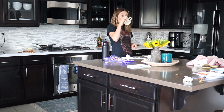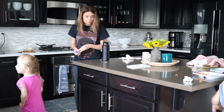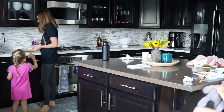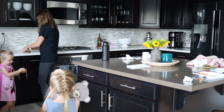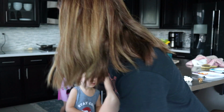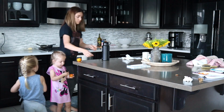All right, so we are finishing up breakfast here. The girls had some cinnamon raisin bread and some tangerines. Typically when they're eating, I'll start cleaning up as I go while I'm drinking my coffee or eating a little bit of something for breakfast, because I just don't like things to pile up. Obviously they do sometimes, but if I can, I try to clean as I go so that it's never out of hand.